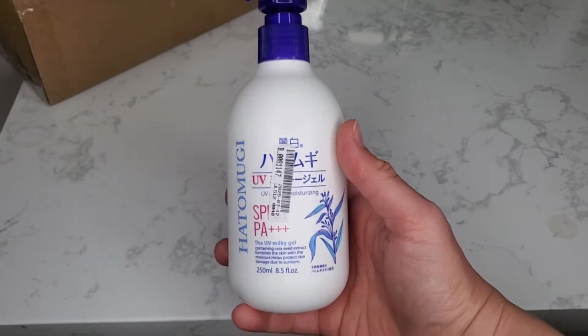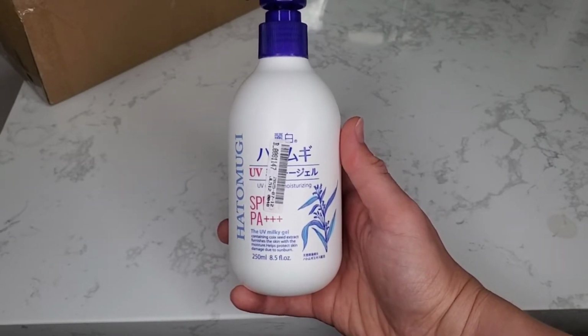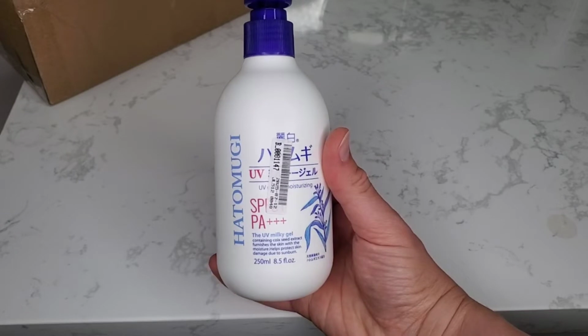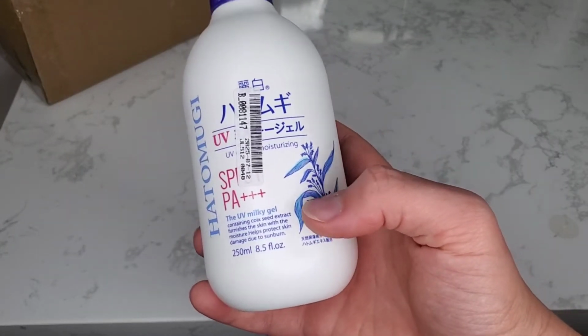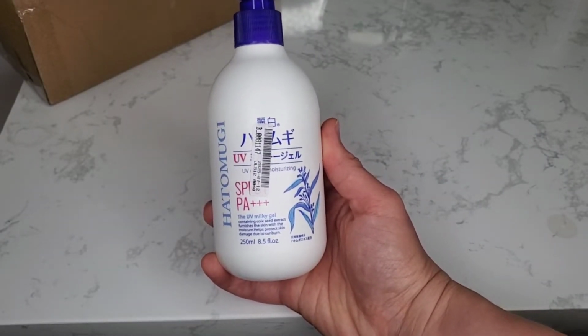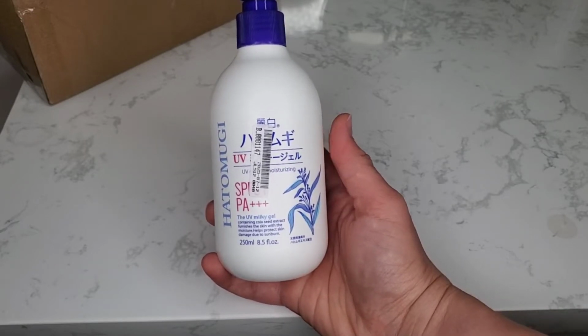I saw that many people rave about this sunscreen. It's 250 milliliters and it was also a good deal. I think it has a few chemical filters, like 3 or 4, although it's PA+++, only 3 pluses, but I'm going to use it on the body because sometimes what I use on the face is not good for the body because it can be too dry or too sticky or too crazy.